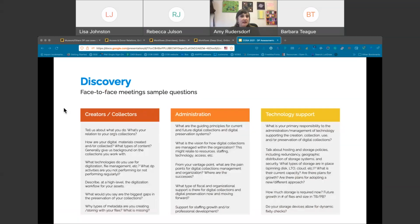Okay, so again, discovery is really face-to-face meetings. We call them interviews when we do them ourselves. We sit down with a variety of stakeholders within an organization, and we ask them these types of questions. You will get a copy of these slides, so you'll get the questions. I'm not going to read all of them. The print is small, but I really wanted to make sure that you could see the kinds of things you should be asking to get the information you need to understand your program better, or people's perceptions of your program.